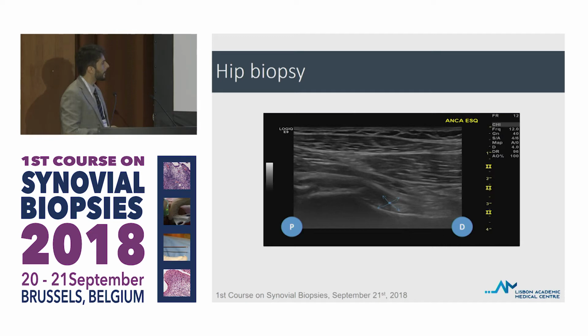What I found more difficult doing this by the needle biopsy, since we are so far away, we use the 10 centimeters. For some patients, the 10 centimeter needle is not enough. Okay, that's an issue. Or you have to push through the subcutaneous tissue along the way to get there.